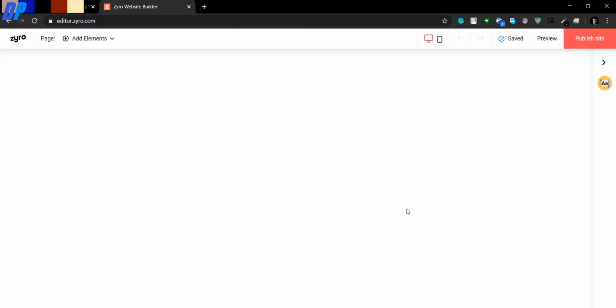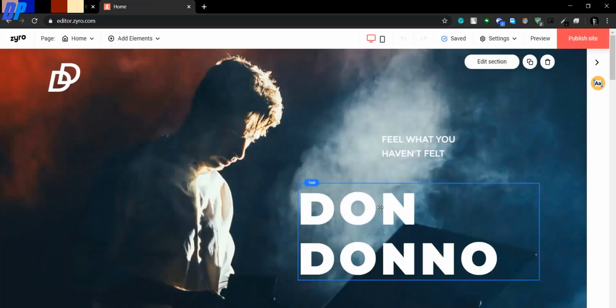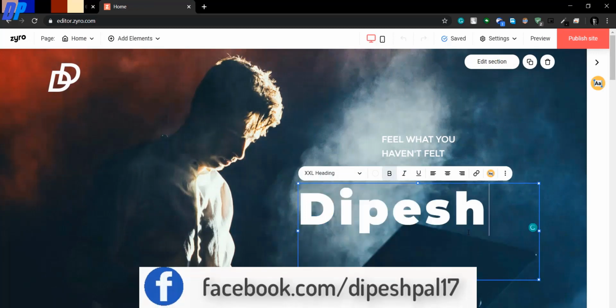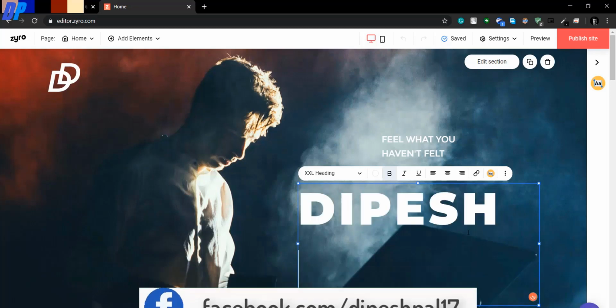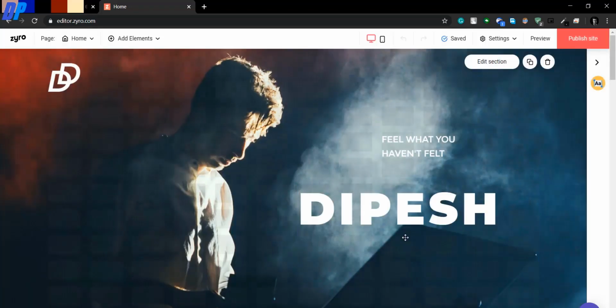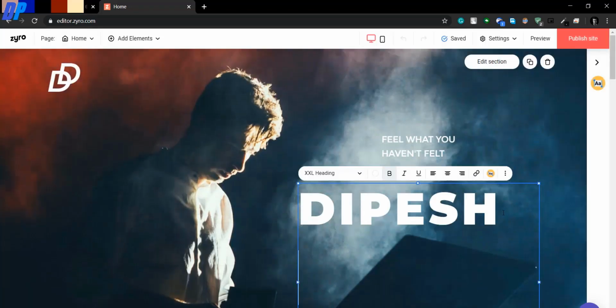Now here you can see that you will be in editor mode, and from here you can literally change anything you want. You can change your text, you can change paragraphs, you can change the background images, you can use your own images for the background or the images. You can also use the stock images from Zyro.